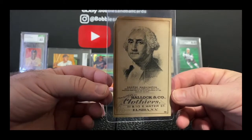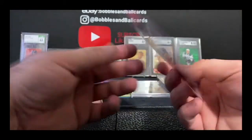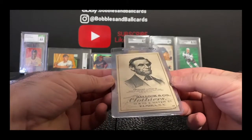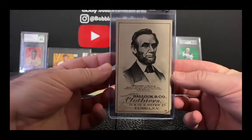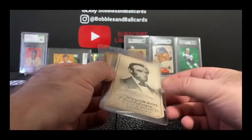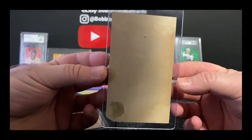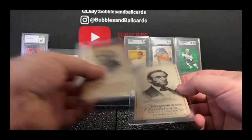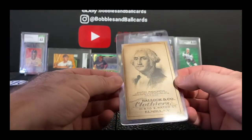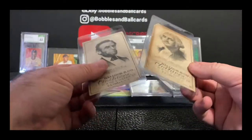You can't get much more OG original GOAT than that. Got Mr. George Washington, and then I also picked up a very highly significant figure in American history, and that is Abraham Lincoln. So they're both from the same set. You got the Abe and the George. Again, I don't know what the value of these things were. I thought they were cool. I might have overpaid. I could have gotten a steal. I don't know. Either way, they're just cool. I don't really care. So I'm excited to pick them up.